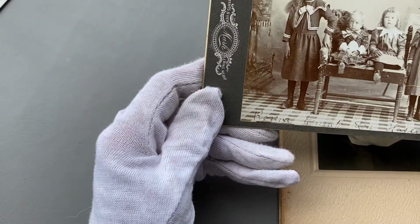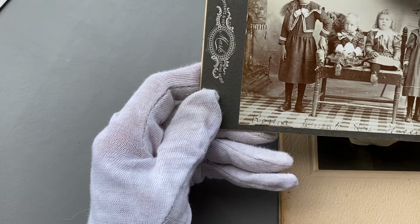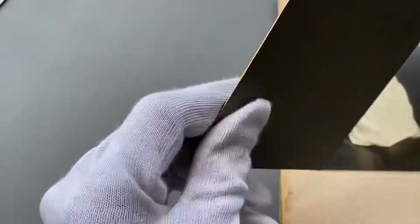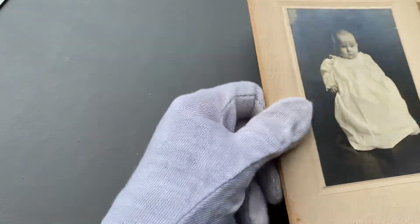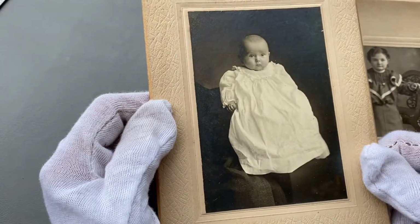This one, someone has written Rosina, Emmett, Joy, and Hazel. Somebody was doing some addition or subtraction on the back of that one. This one, you can see the silvering when it's held at a particular angle.